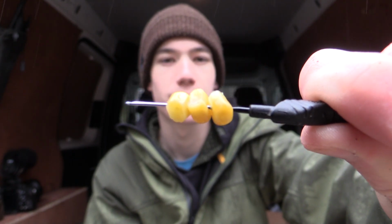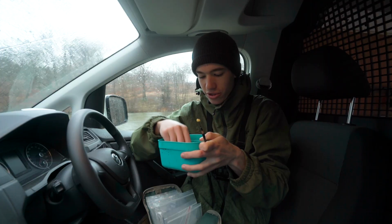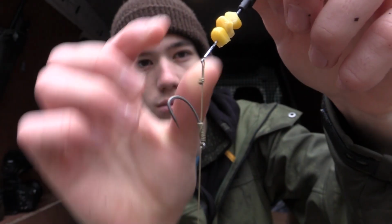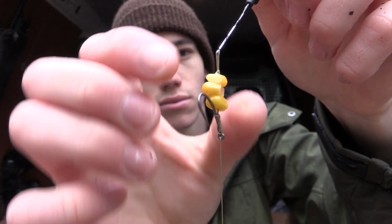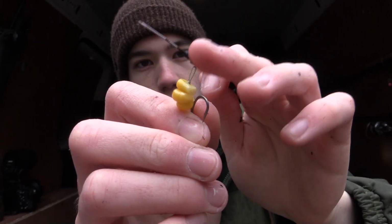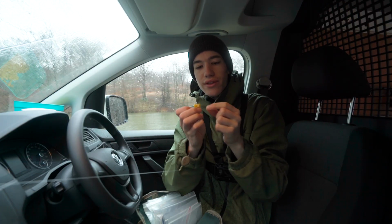This one I'll probably be able to fit 3 maybe. I normally try and choose the bigger, juicier grains of corn. I grab the loop in the hair, open it up, and then thread on the bait like that. And there's obviously the loop in the hair rig.